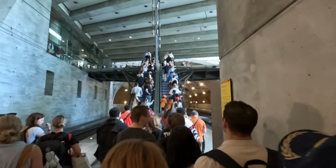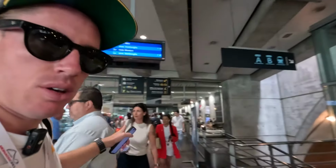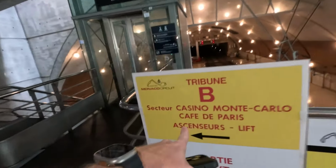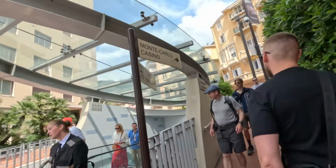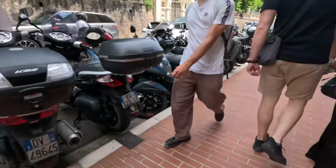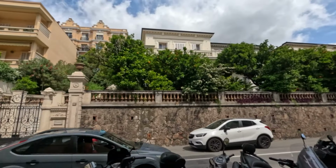Okay, we made it. Now, to find which grandstand and which direction we're going, because there's 2 different ways. You can either go down that way or you can go out this way. We're in B today. So that is here. Casino. So just before you go out of the station here, it's like a security checkpoint. Check your bags. It's interesting. It's not inside the track. It's here. So it's going to be interesting because each day we're in a different grandstand. So we're really going to get a good taste of what this Grand Prix is like.